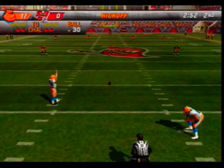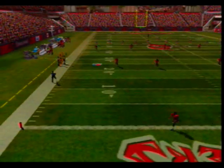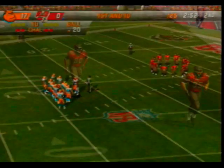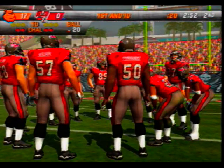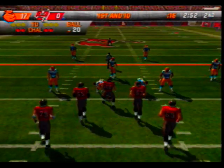Henderson will be kicking off. Sends it sailing. That one is out of the end zone. The Buccaneers face an uphill battle as they begin this drive at the 20. First and 10. Ball on the 20-yard line.